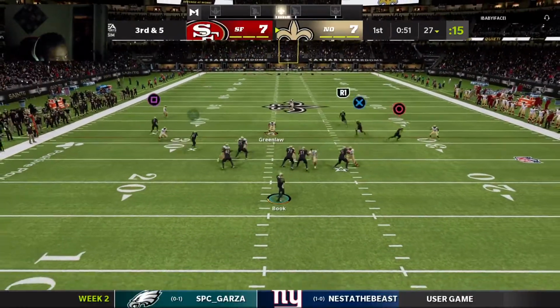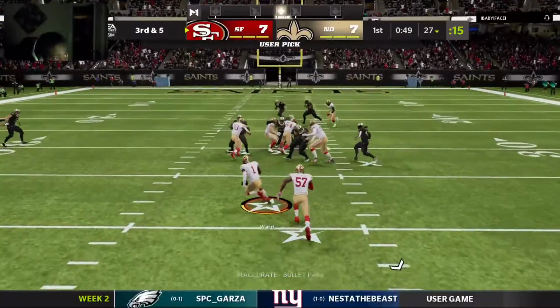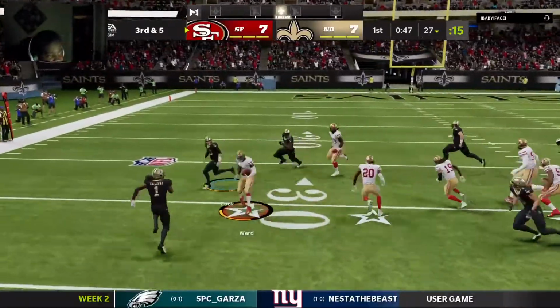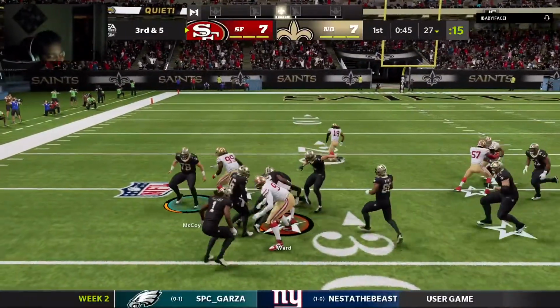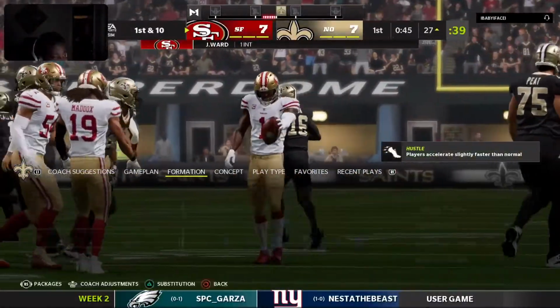Book. You threw it inaccurate. Nobody on you. Picked off by the former first rounder Jimmy. I'm thinking tragedy that set me up for failure. Inaccurate with nobody on you.